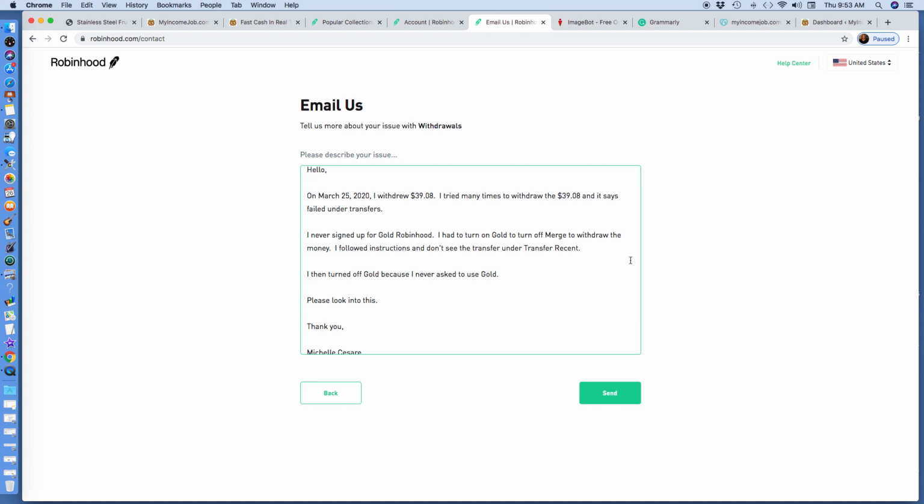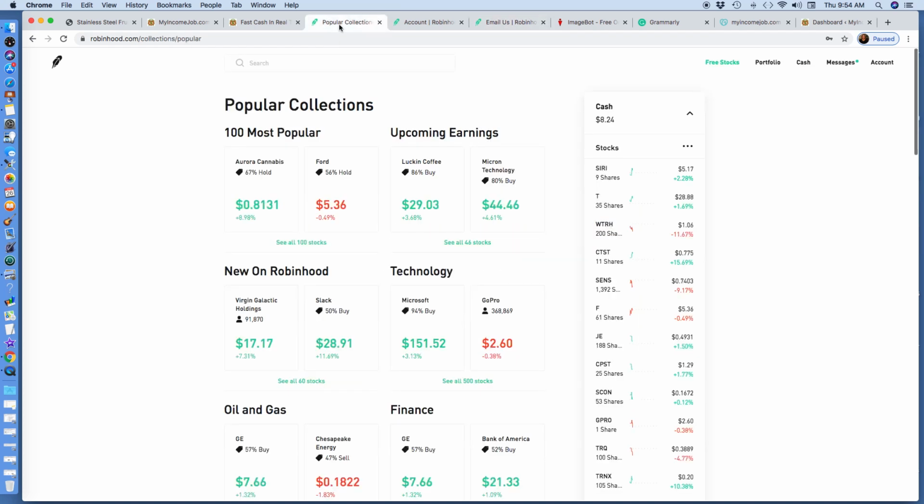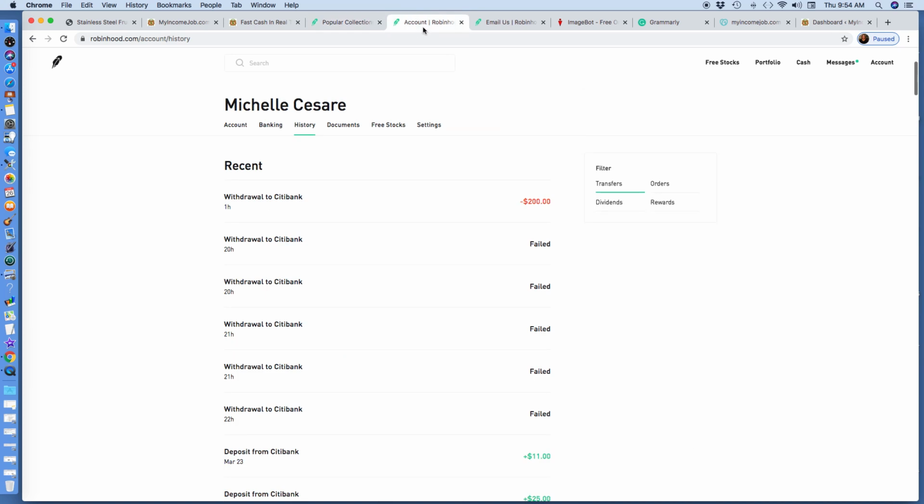I then turned off Gold because I never asked to use Gold. I don't want to be charged for this. I don't want to have to backtrack and request $5 because they take $5 a month out of your account. So I hope you found this interesting. There's a lot of glitches going on with Robinhood. So I'm expecting my $3,908, estimated availability by March 31st. But you see how it says failed? And they all do.